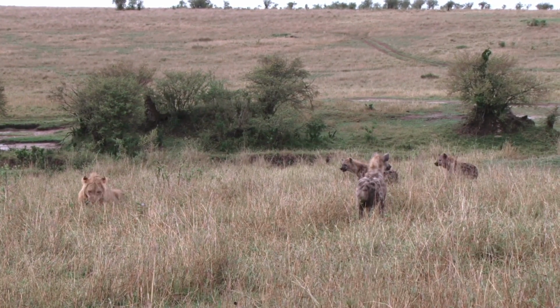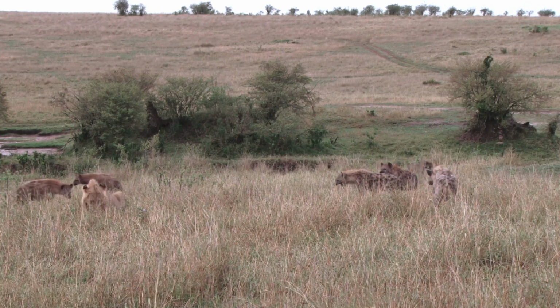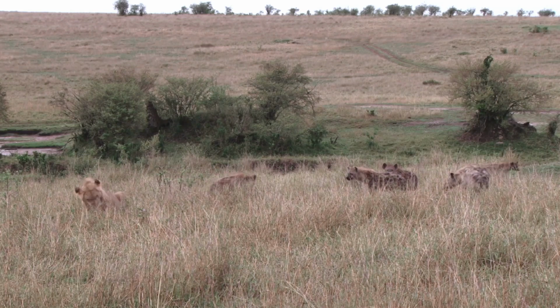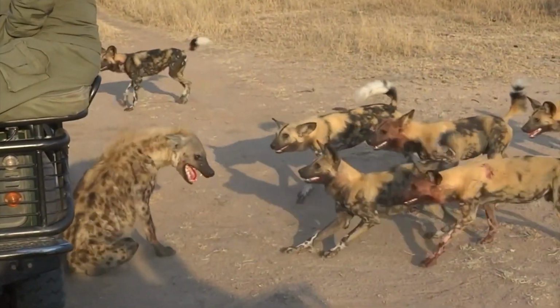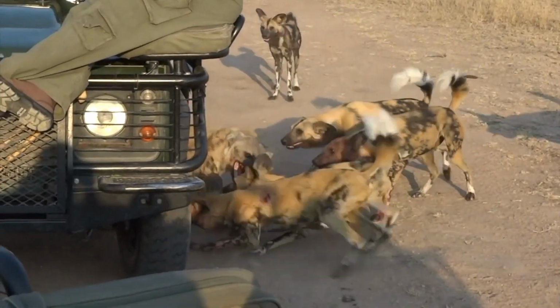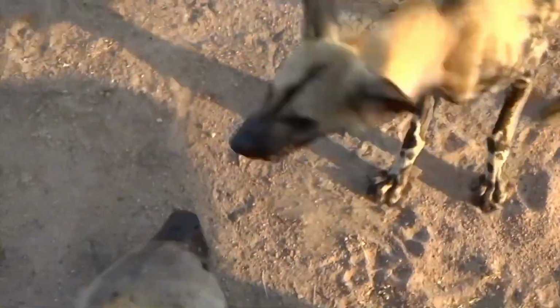A group of hyenas can consume an entire zebra, including bones and skin, in under half an hour. They chase their prey for several kilometers till the prey is exhausted. They can run up to 37 miles per hour or 60 kilometers per hour. Hyenas can bring down prey many times their size. They have been recorded to kill Cape buffalo and giraffes.